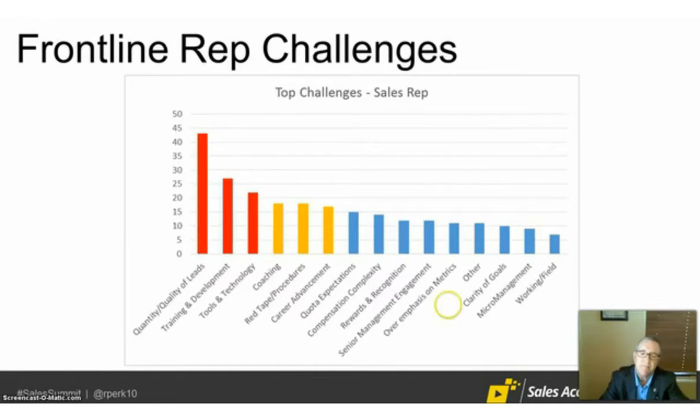Here's what the frontline reps said is their greatest challenge. No surprise, they said lead quality. I need better leads. I need leads that are further along the sales cycle. That's been around for a number of years, but we still got to pay attention to it for sure. But look, they selected the second one as training and development. They're saying, please, develop me. I want to get better at my career. So we have a nice correlation between leadership and frontline around this whole training and development thing.